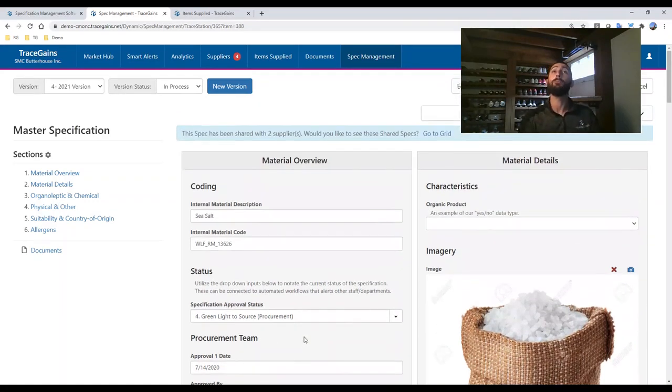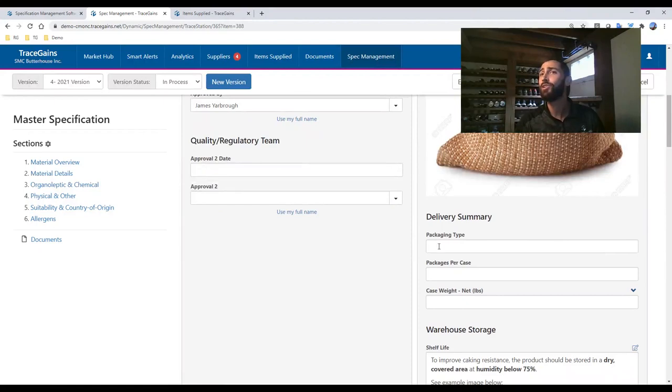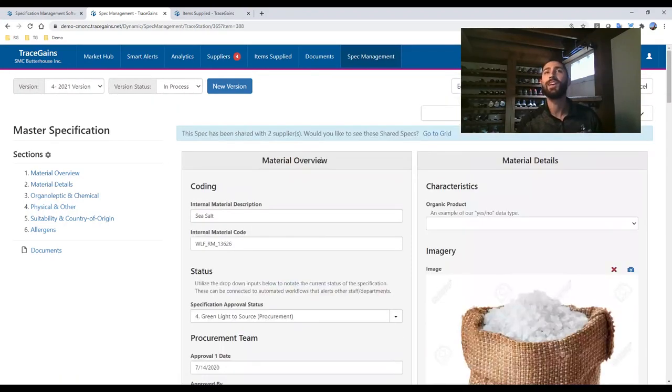We offer one more big tier of collaboration that I want to show off today. So you may notice we still have some empty data fields. Oh, we're not confirmed if it's organic. We don't know exactly how they're going to be delivering this to us. What we can do is kick off a round of collaboration with our suppliers and collect that information here on the spot.